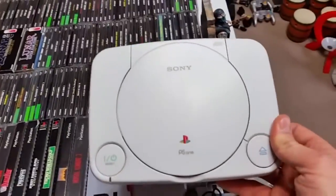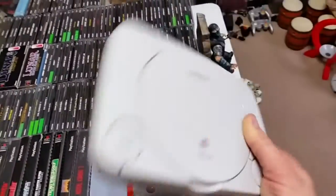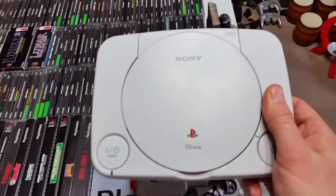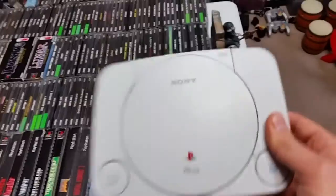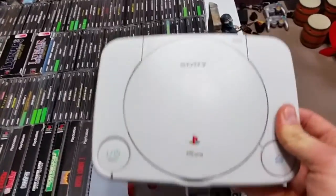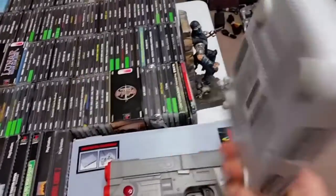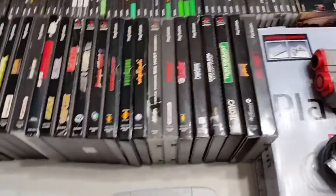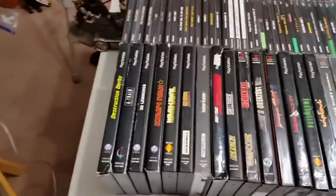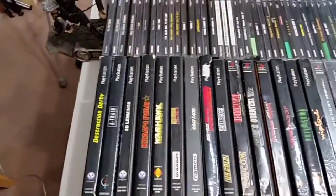And then, of course, everyone's got to have one of these, the PS1 Mini. I don't really play much on the PS1 Mini just because it's got a very slow load time, but if I were to use one, it would definitely be this one just because it's so much smaller. I'd really like to get one in the box someday, but I just can't seem to come across one for a decent price.